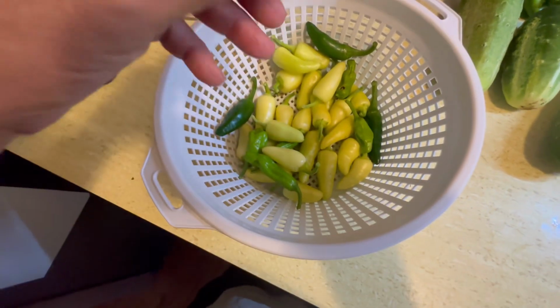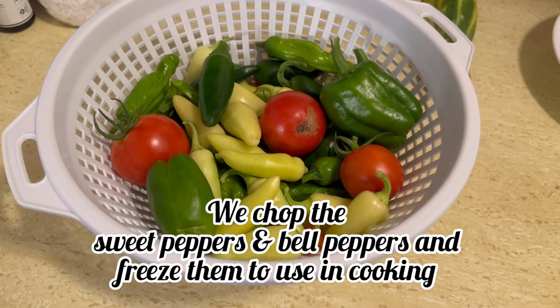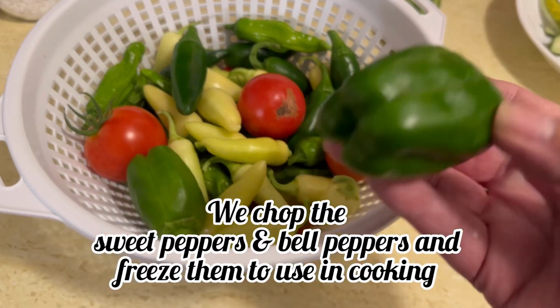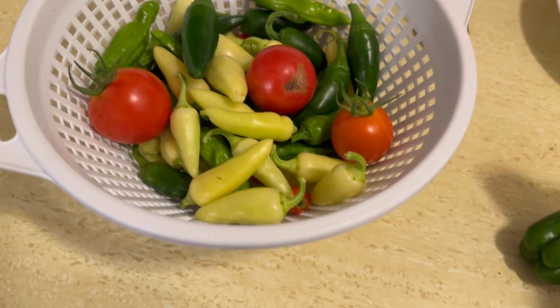First bloomers. Awesome. Okay, I went out in the garden today and picked some vegetables. These are sweet green peppers. Bell peppers weren't ready yet. We did pick some bell peppers before. This is now our first picking.